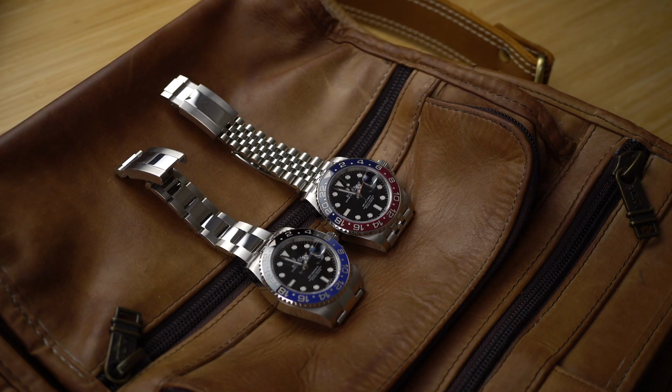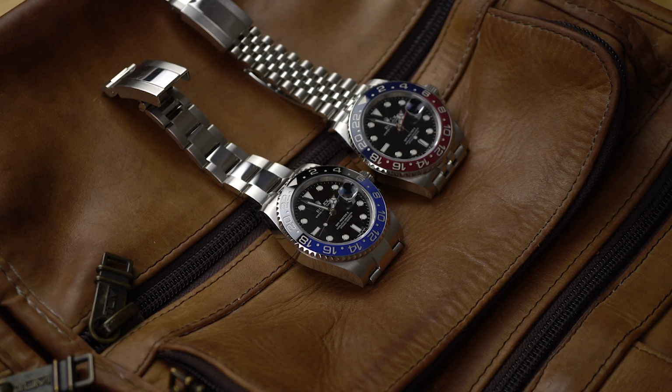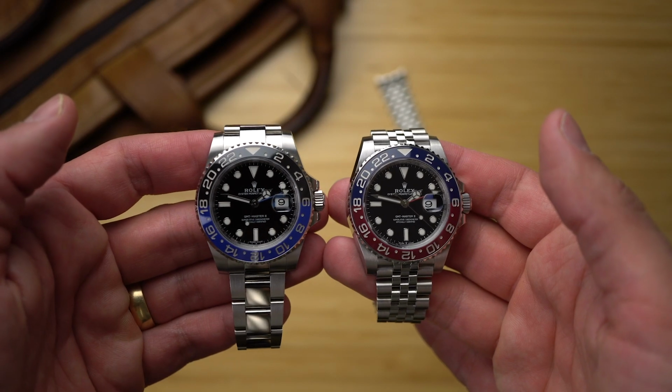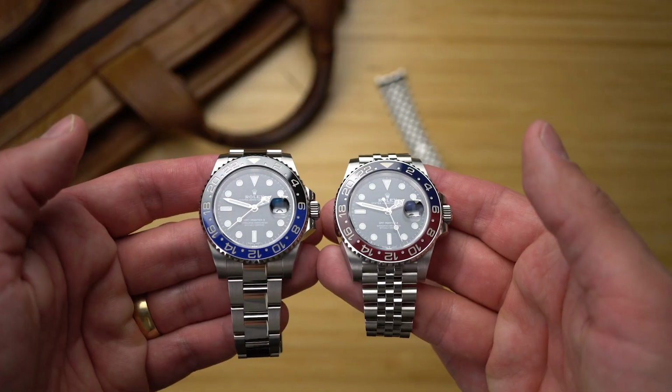She's not wrong. They're the same size in every dimension. They function the same way. They look similar. And come on, they even have the same name on the dial. And this is one of the reasons I think Rolex is so successful. They focus on slow evolution, not rapid revolution.